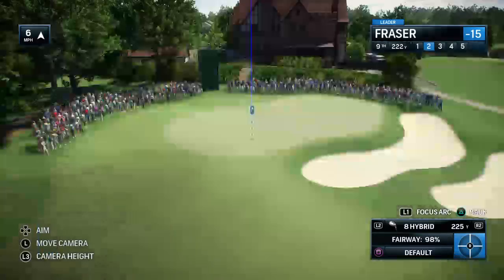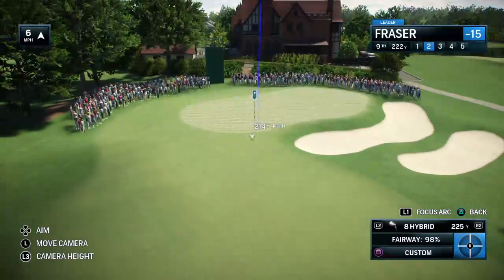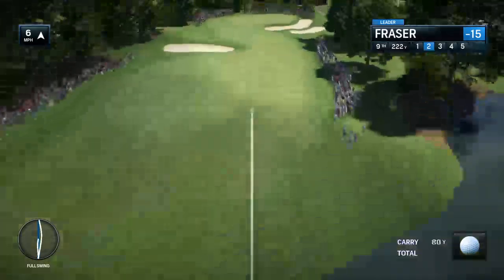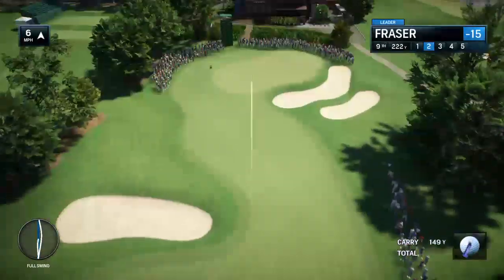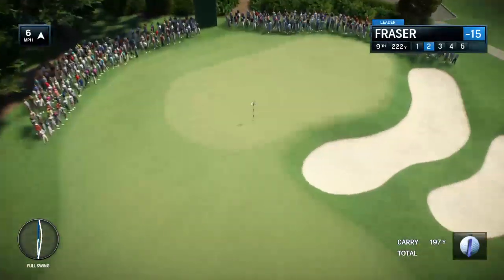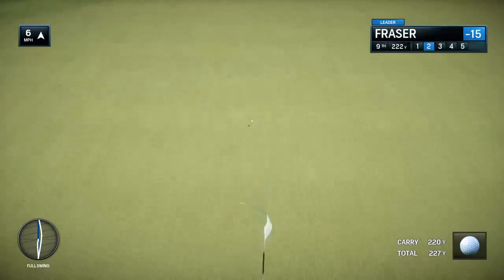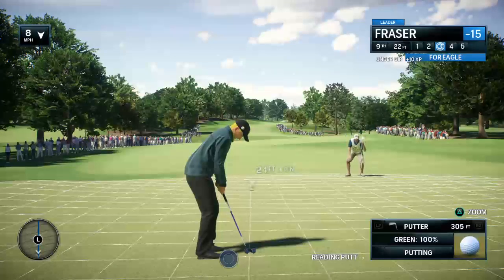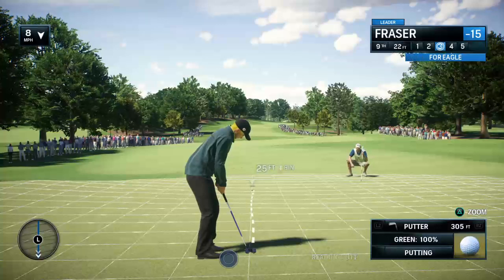Frankie could make eagle right here with a really good approach shot. Yeah, well within his reach, too. And, Rich, if we just sit back and relax here, I think we're going to see perhaps a very good look at eagle coming up. Crucial eagle attempt on the way. And it's a long way to the hole from here. Never easy.